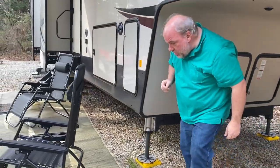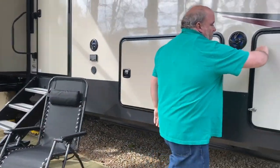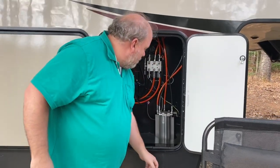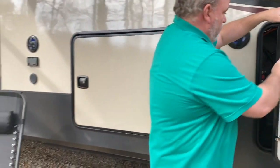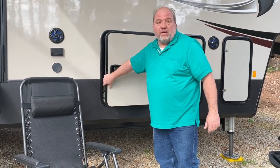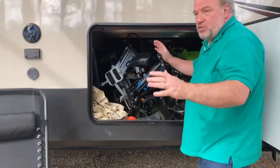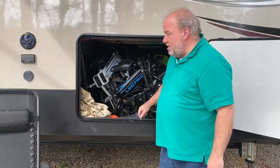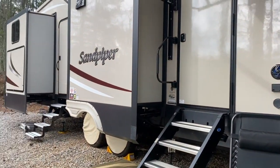Amy, if we come around here. This compartment houses the hydraulic connections. It does have an automatic leveling system. And over here, we have our main compartment, our main basement area. It is passed through all the way. It's a huge amount of storage. Yes, it's a little unorganized at the moment, but don't judge. Anyway, we're working on that. Lots of space. I'll show you the other side in a minute.